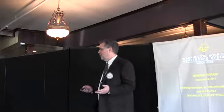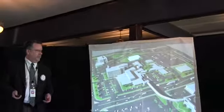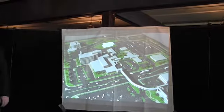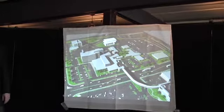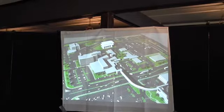Central Plant happens to be having an open house this Thursday. So you're all invited to that if you'd like to see it. So the master plan, this is the campus of Washington Hospital. The master plan basically was a series of buildings. This is the Central Plant. It was the first thing to be built on this plan.